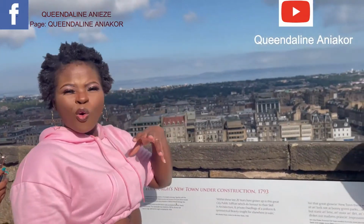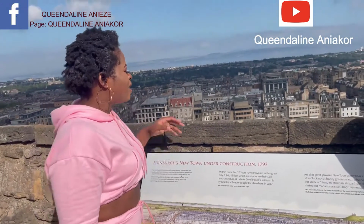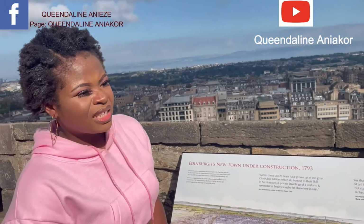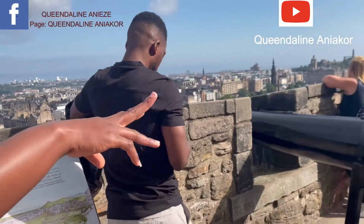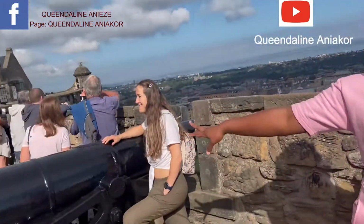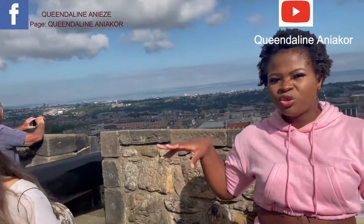So here are the structures, the things you see. They are on this map. So this is like the map of the city. So as you view the city, they are already drawn and labeled, as you can see.